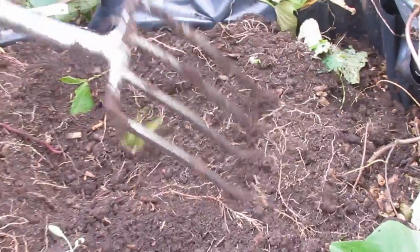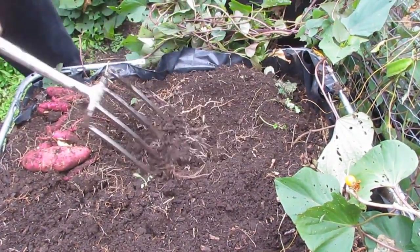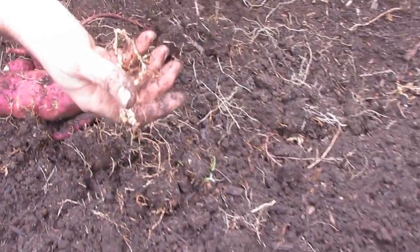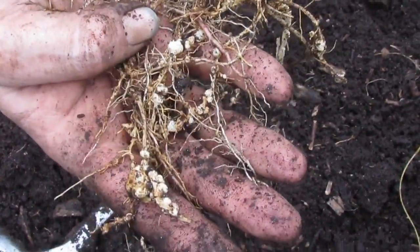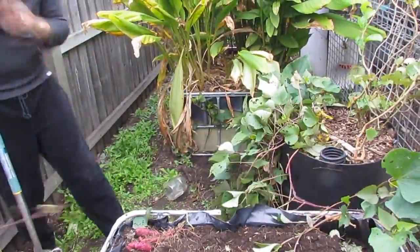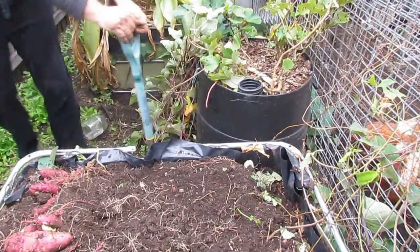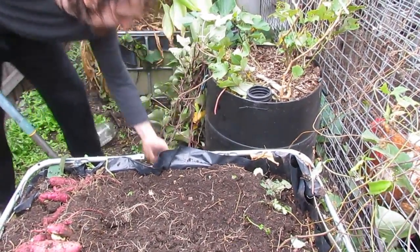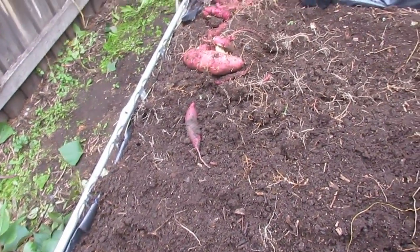I think that's all the sweet potatoes we're going to find. Look at that. There's some infected galls on the roots from nematodes. Have a look down here. Oh, the soil's nice and light. I hear tree root. Beautiful. Or not.